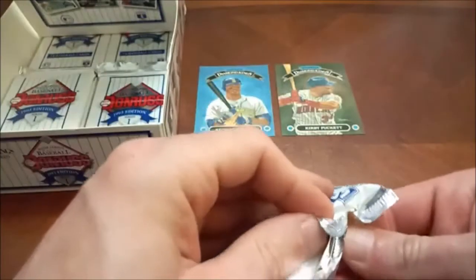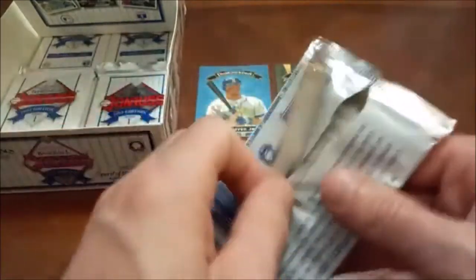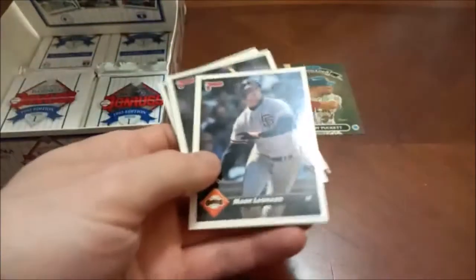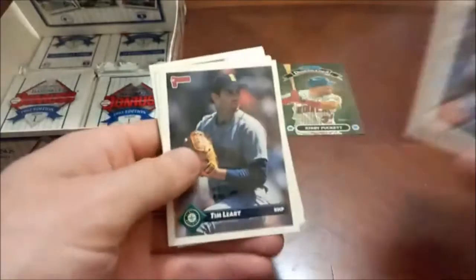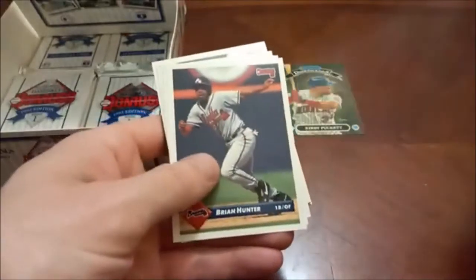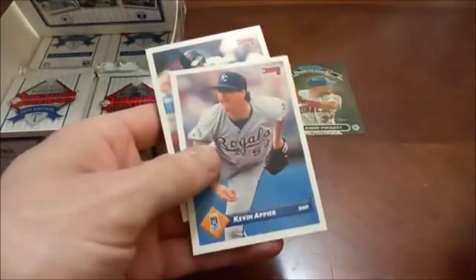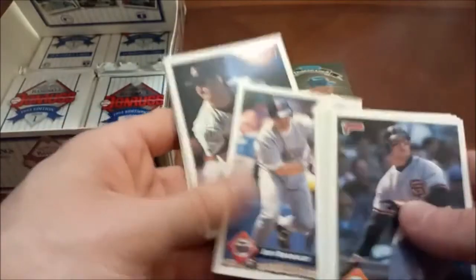Always liked the Diamond King cards, but a lot of the earlier ones have zero value to them. Of course, there was not really much of a thing as insert cards back in the mid to late 80s. It really became more of a thing in the 90s, having inserts.